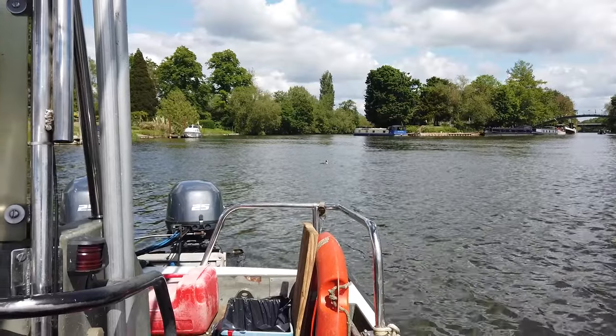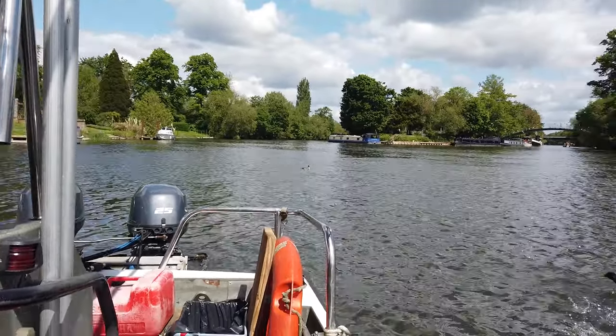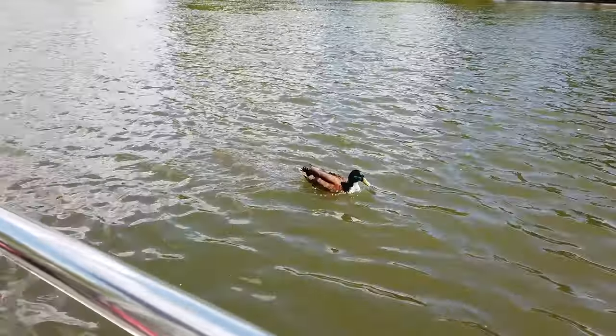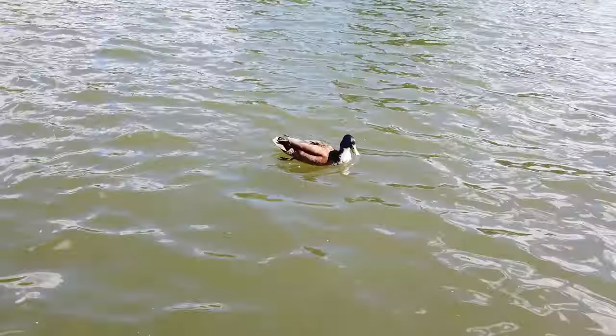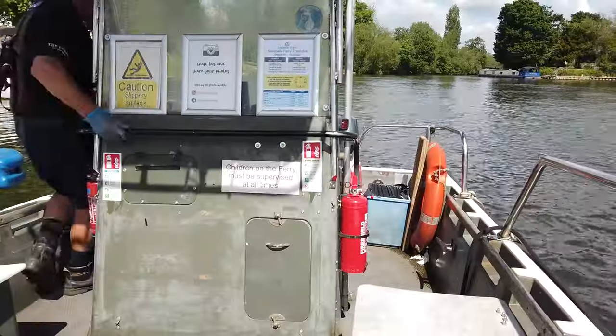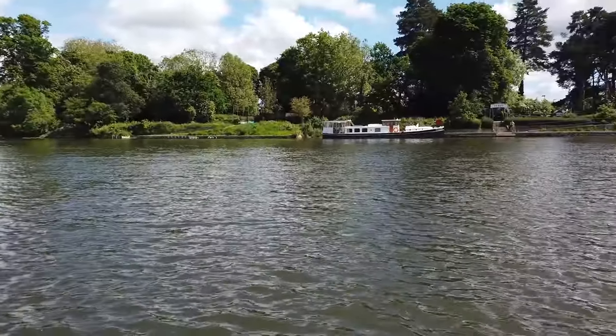And ducks swimming in the Thames. I guess the water's clean enough in this part of the Thames course where the ducks can actually swim in the water without getting some horrible disease. Okay, off we go, crossing the river.